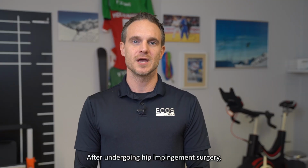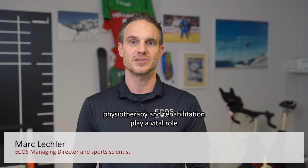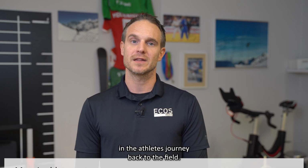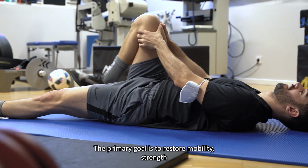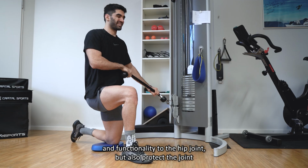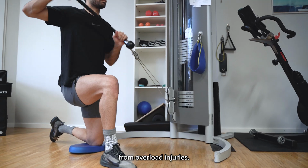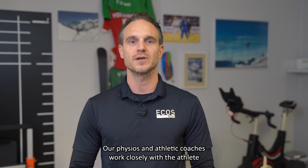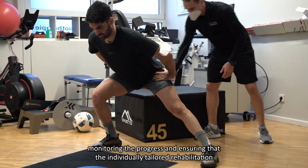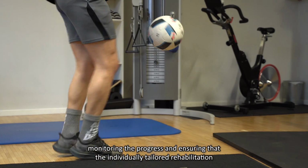After undergoing hip impingement surgery, physiotherapy and rehabilitation play a vital role in the athlete's journey back to the field. The primary goal is to restore mobility, strength and functionality to the hip joint, but also protect the joint from overload injuries. Our physios and athletic coaches work closely with the athlete, monitoring the progress and ensuring that the individually tailored rehabilitation plan is followed.